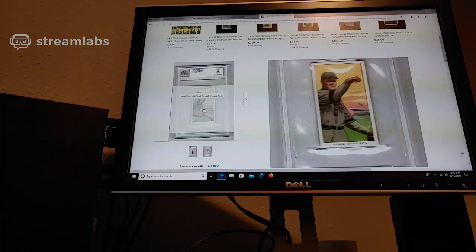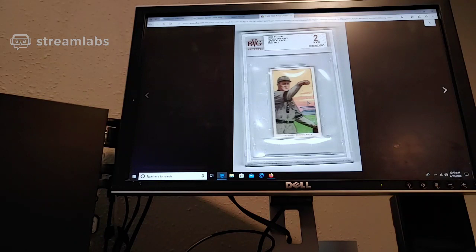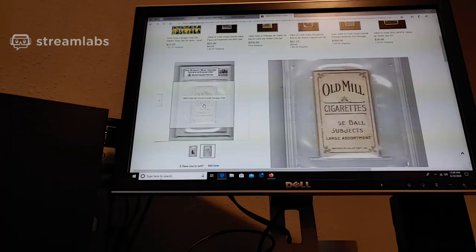Oh, there we go. This is Old Mill. I think that's the back. I think Old Mill aren't very easy to get. Old Mill. It's interesting stuff.